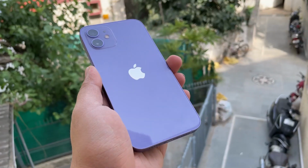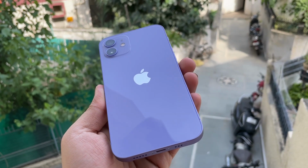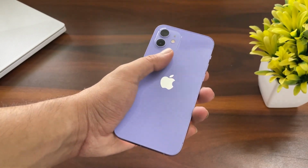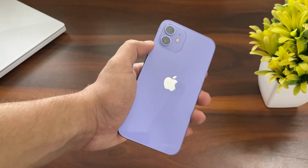So what Apple has done is that it has introduced a purple color variant for iPhone 12 and iPhone 12 mini. Now the next question is, why purple? Why not any other color? Well, Apple hasn't officially revealed this, but there is a theory about it as well, and the theory says that purple was the favorite color of Steve Jobs. And even if you Google Steve Jobs' favorite color, the Google pop-up says purple.